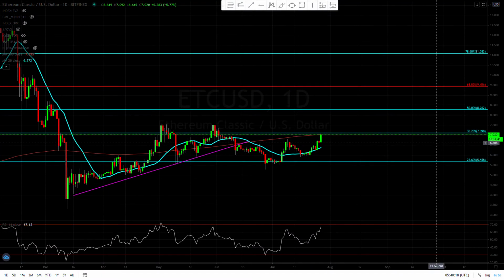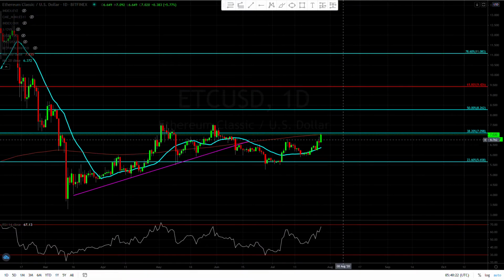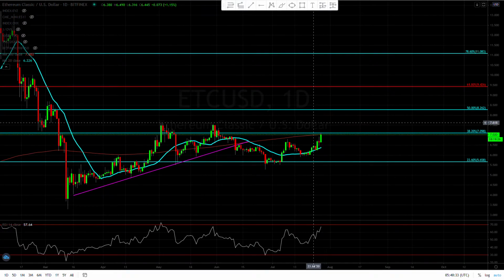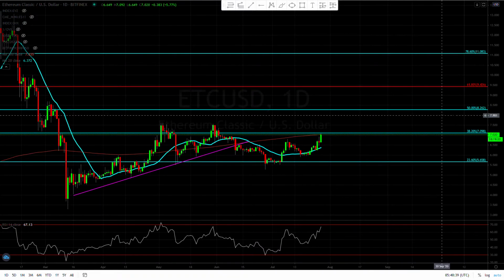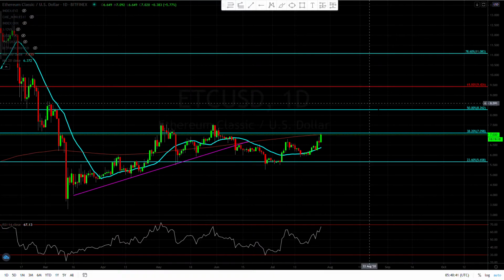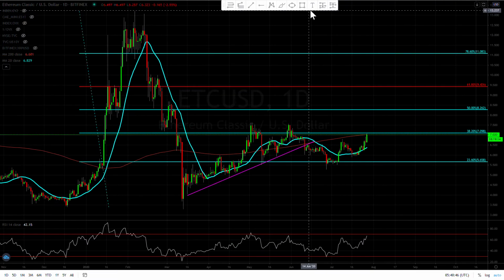I want to get long at about $7 or so, so at about what it is right now, $7.098. I want to see a hold above the 200-day moving average and this fib before I do anything. Stops will be fairly tight, but if we go past the $8.26 mark, we have some room to make some shackles.